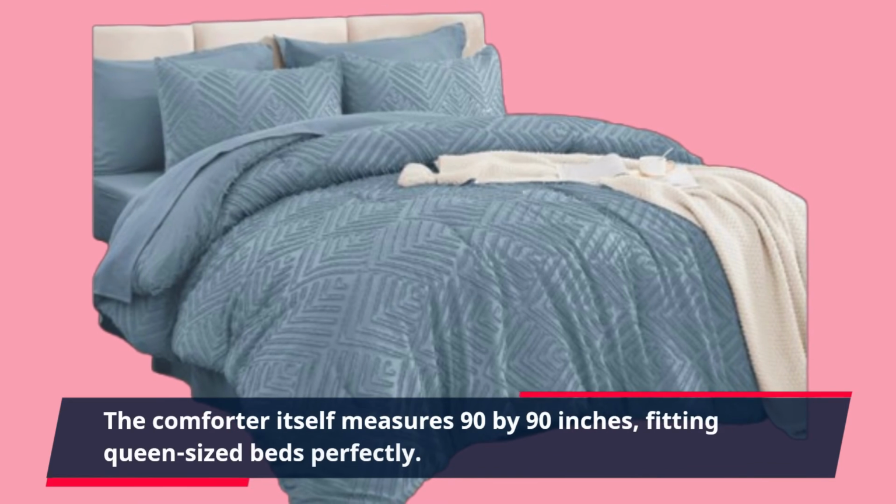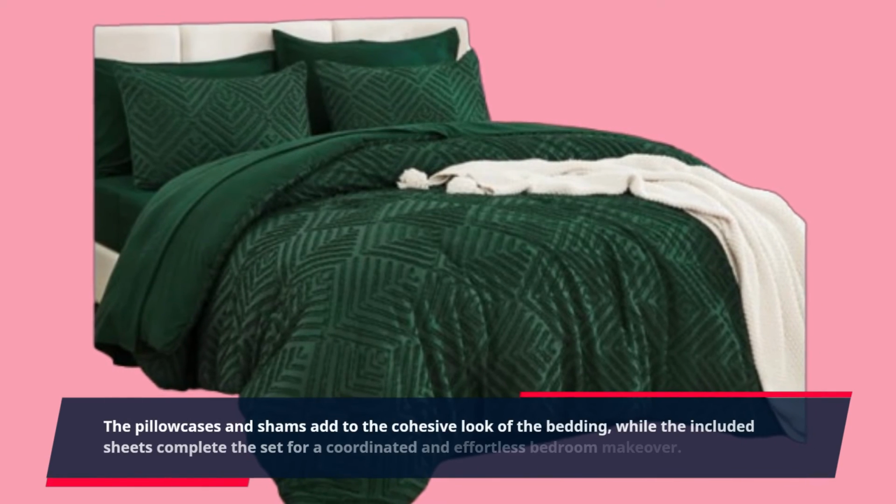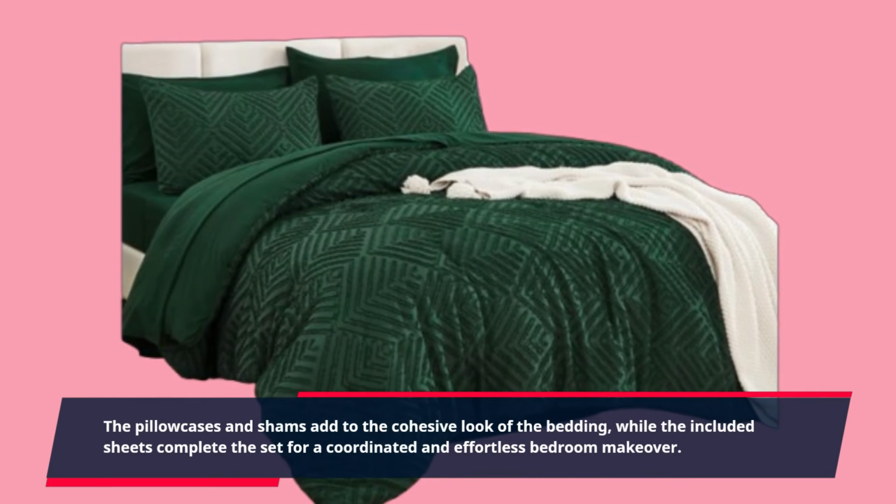The comforter itself measures 90 by 90 inches, fitting queen-sized beds perfectly. The pillowcases and shams add to the cohesive look of the bedding, while the included sheets complete the set for a coordinated and effortless bedroom makeover.